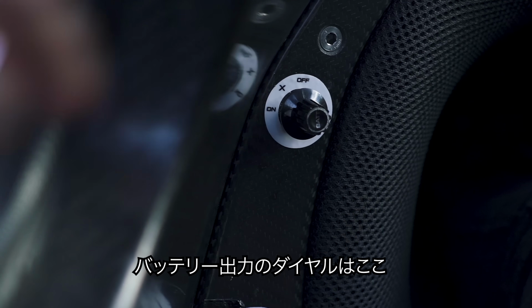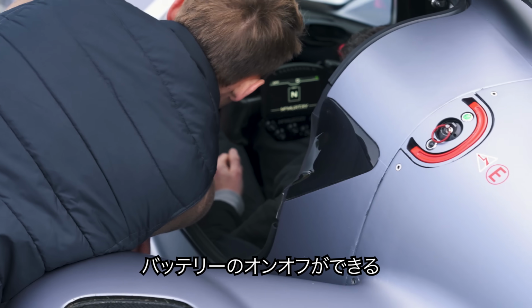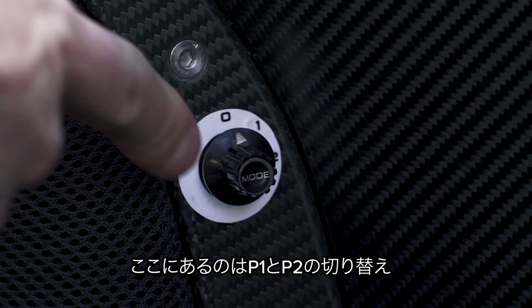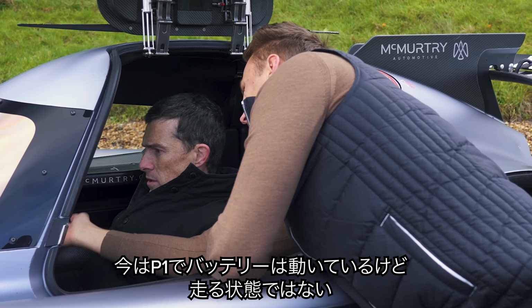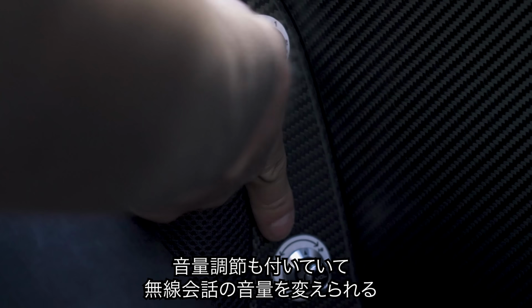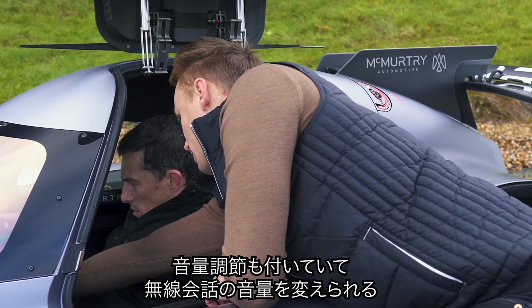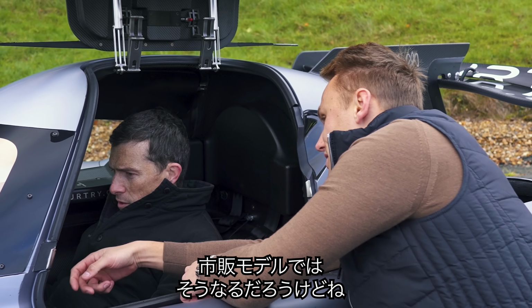So the basics are the battery power dial is here. That will turn the battery from completely off to on. Then over here you have your ignition. You have P1 and P2. We're in P1 now, so the car's got power, but it's not technically ready to drive until you're in P2. You've also got a volume dial down here for when you're talking to your team. If you want, on a track day, talk to the team. Not for your stereo, but it probably will be linked into the stereo on the road car version.